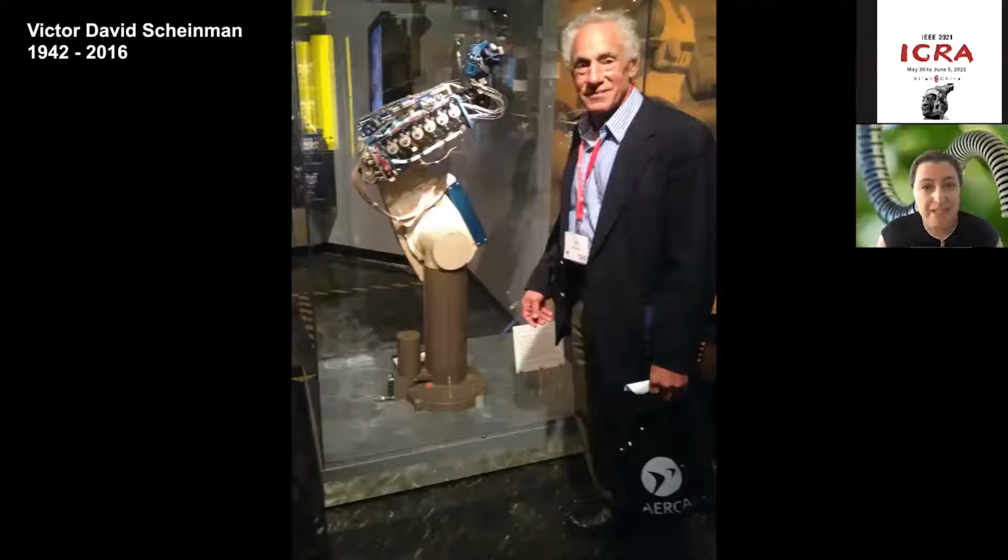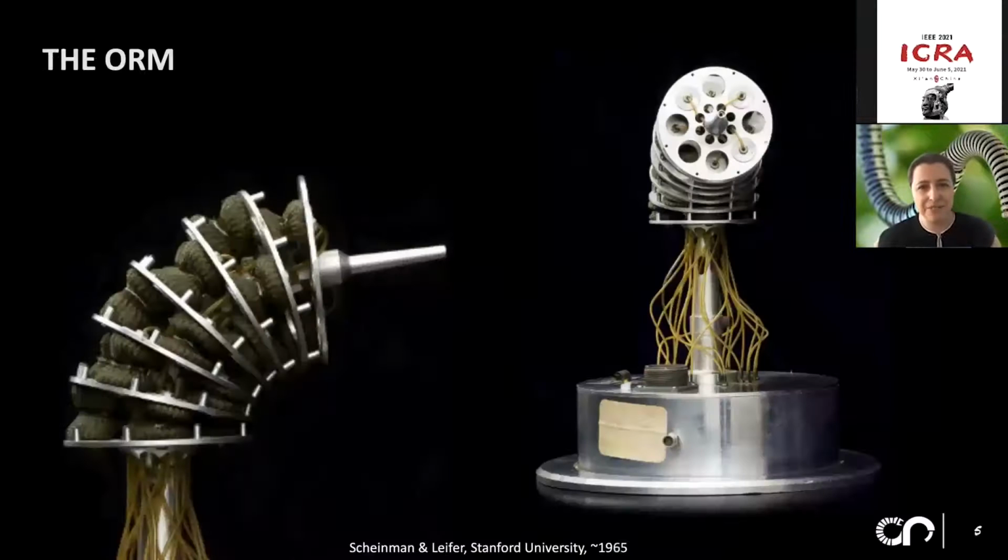He founded a company in 1973 to create the Puma robot, which is the industrial robot that has been used in so many industrial automation tasks. He later sold his company to Unimation, and everybody knows how that turned out to be in robotics. What many people don't know about Victor Scheinman is that while he was a grad student at Stanford, he also developed and invented the first continuum-style robot together with Larry Leifer, another graduate student there, in 1965, so even before the Puma robot. We can see the robot over here on that slide.